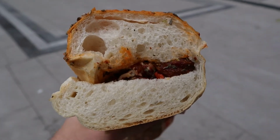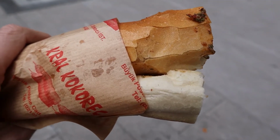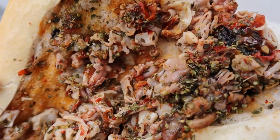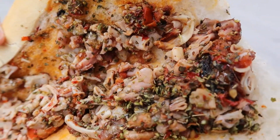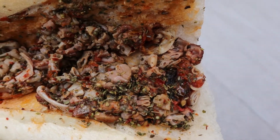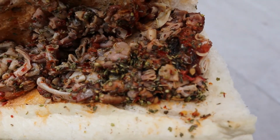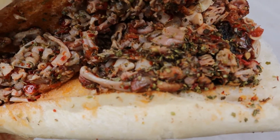Already this one actually looks a lot better than the ones I've had in the past. Has a lot more seasoning, the bread seems to be a lot fresher. So I'm gonna dig into this, see how it is, and see if this is something that I can add to my list of favorite foods in Turkey, or if it's just gonna go by the wayside. Let's see.